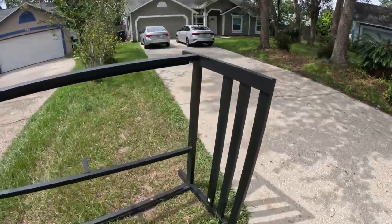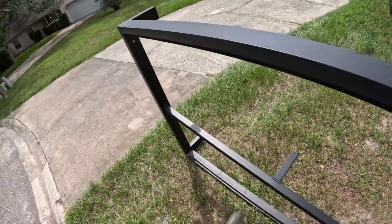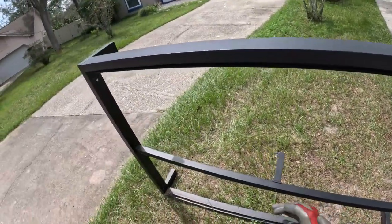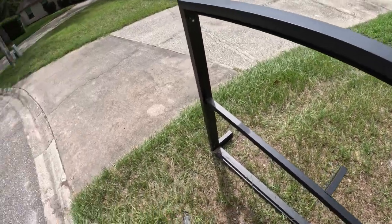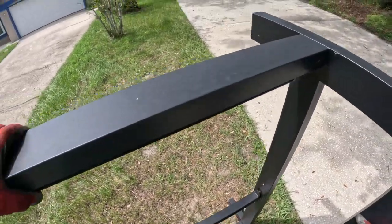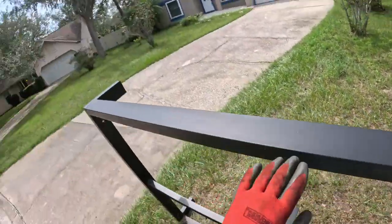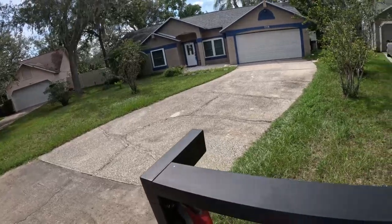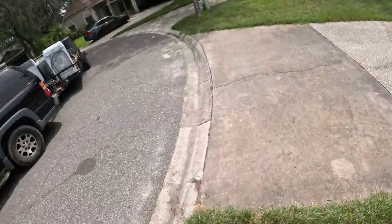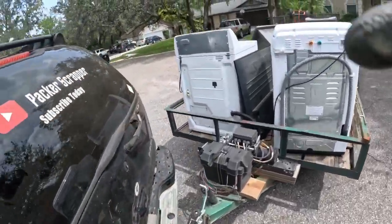That ain't metal, is it? Oh my gosh. Sure is. I would have bet that was wood. All right. I'm not sure if I'm picking up the AC or not. How are you attached? Let's go ahead and take you apart. I'll bring you back.